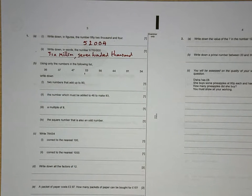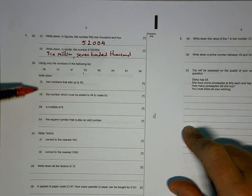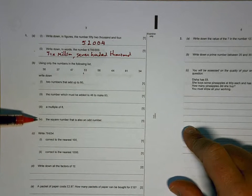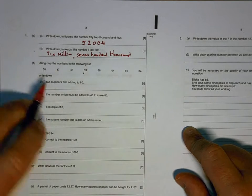Using only the numbers in the following list, and that's important because quite often I've marked papers where students have just picked numbers themselves. It's important that for all of these, part 1, part 2, part 3, part 4, all the answers are from that list of numbers.